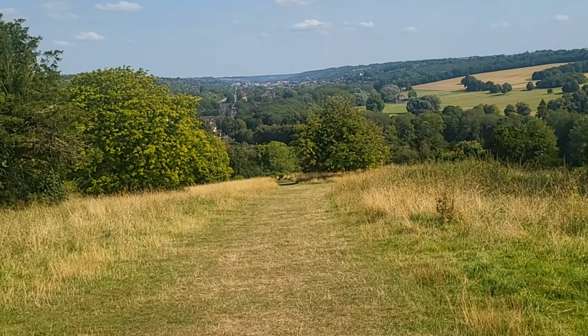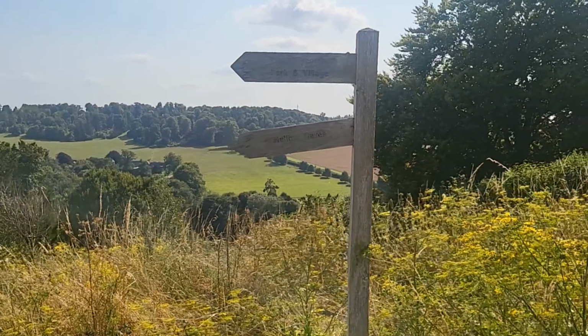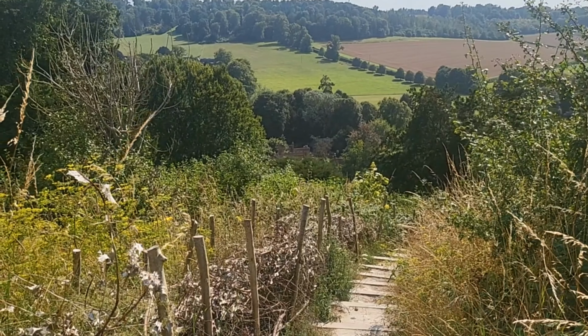Nice open scenery as far as you can see, and look at the walkways. These are not easy to walk along. There's the Hellfire Caves all the way down, but let's head down towards the main road. I think it was down here, but look at this walkway. How far is that going down? And then we'll make our way towards the caves. So I'll catch up in a little bit. Let me just get down to the bottom.